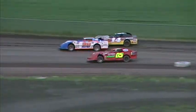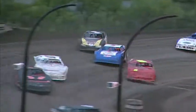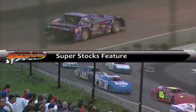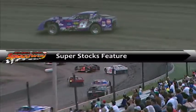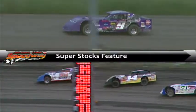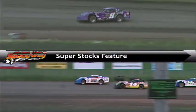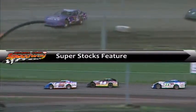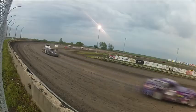The leader is Walt Morris in the Winnipeg Dodge Plum Crazy number 9. Paul Beard at second in the 88 car. Your leader in the 9, Walt Morris, and the 88 of Paul Beard both started racing Superstocks the same season, and they're at the front right now.